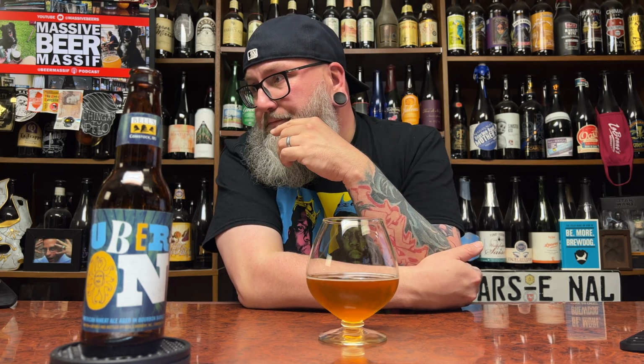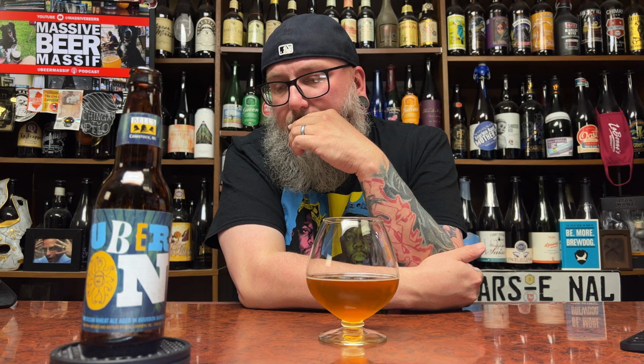I mean, it is a wheat wine. You can tell it's a wheat wine, but it's a very kind of blah, kind of base, kind of like, my Fisher Price, my first wheat wine kind of experience to it.